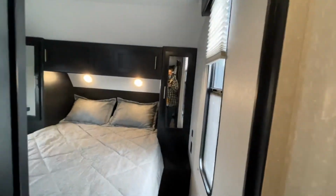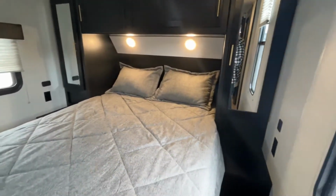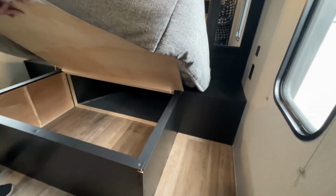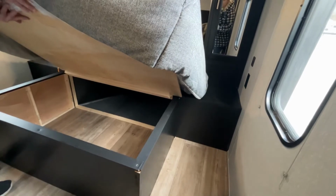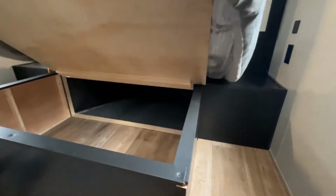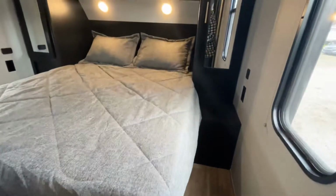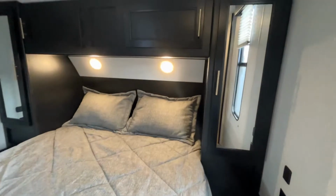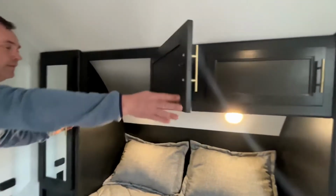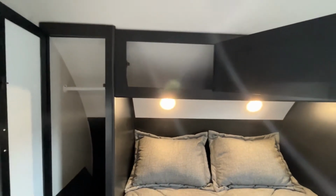Okay, here we are. This unit is going to have a Camp Queen in it. You will have some storage underneath. That is big. That's a lot of storage. It goes all the way into your pass-through. So you can get a lot of items under there. You do have some reading lights up above. And you're going to have storage on both sides. Your hanging wardrobe is going to be on both sides.